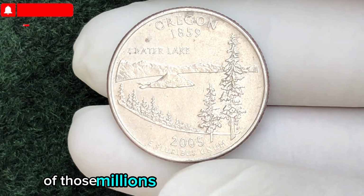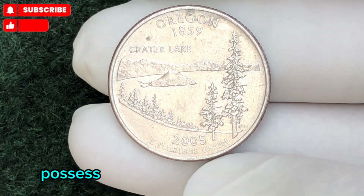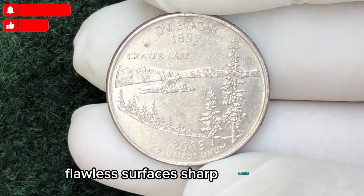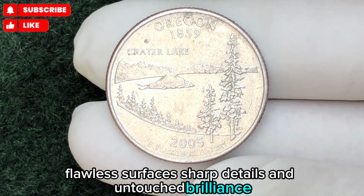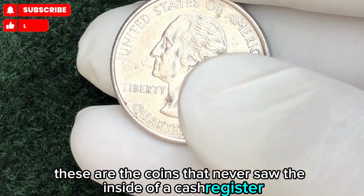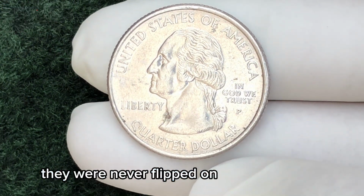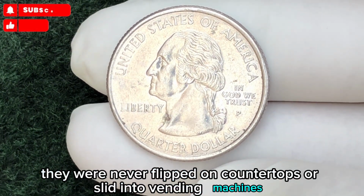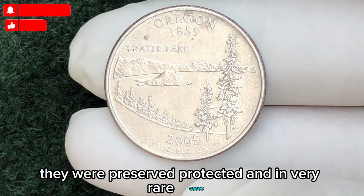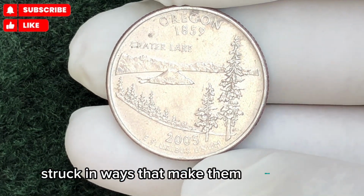Of those millions, only a minuscule fraction possess the qualities that drive collectors wild: flawless surfaces, sharp details, and untouched brilliance. These are the coins that never saw the inside of a cash register. They were never flipped on countertops or slid into vending machines. They were preserved, protected, and in very rare cases, struck in ways that make them almost one of a kind.